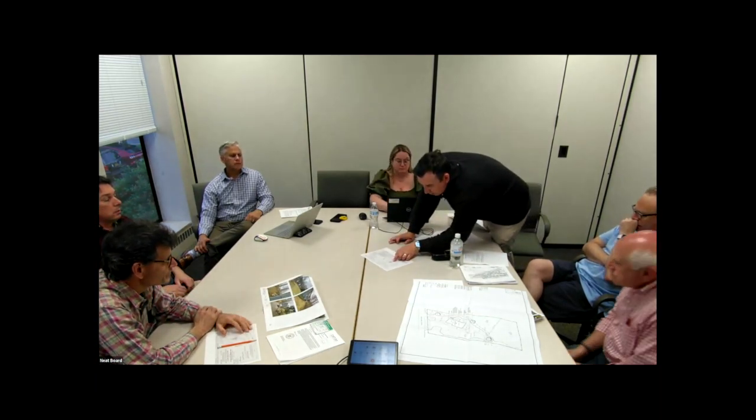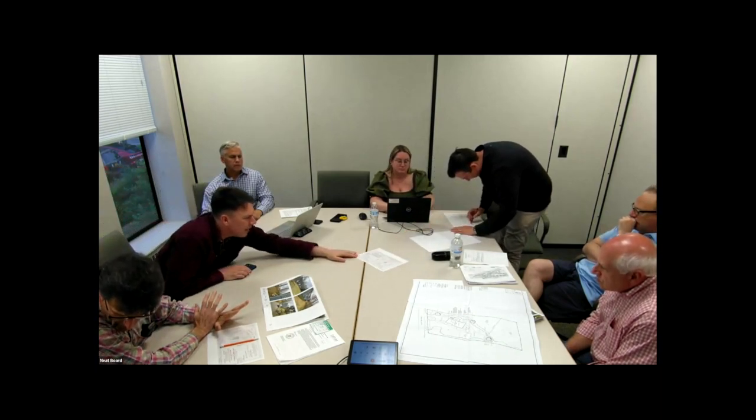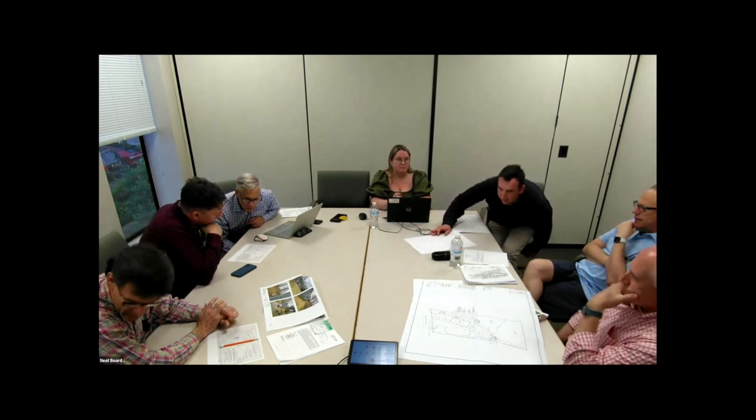This just came up today, so that's why I'm asking, because it's not on the plan. Is this where the septic is? That's all I want to clarify. The septic is to the rear of the property. Okay, so that could be it. So that's another reason why it's difficult. Yes, the septic is to the back.